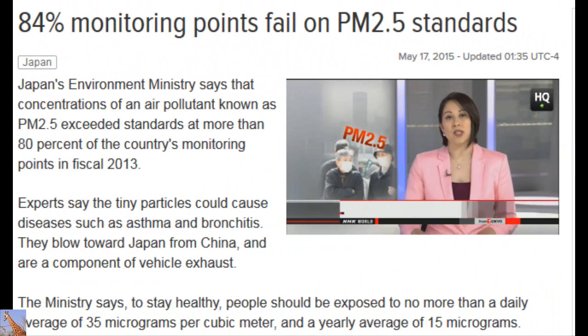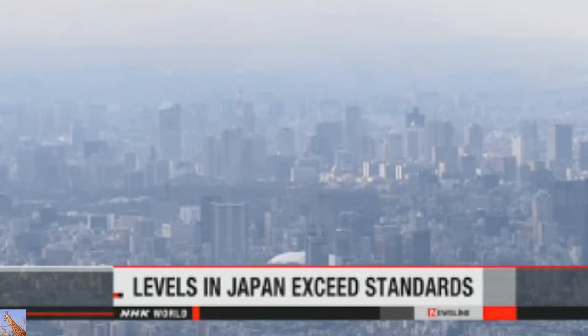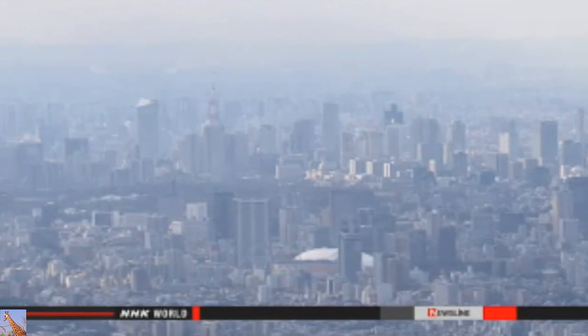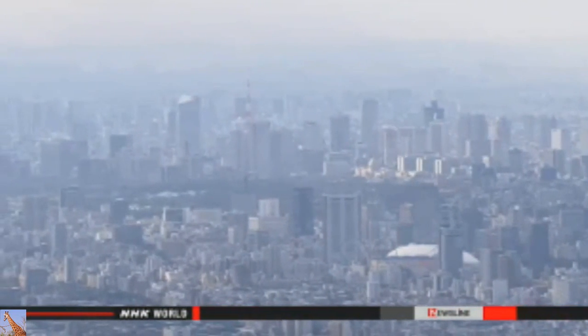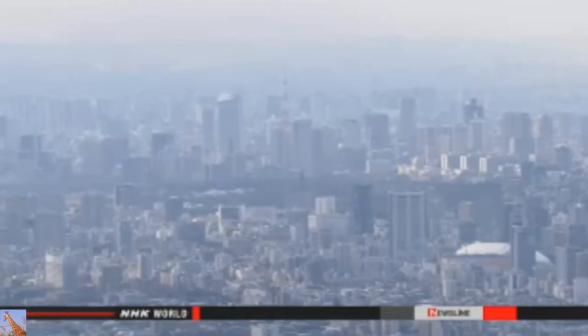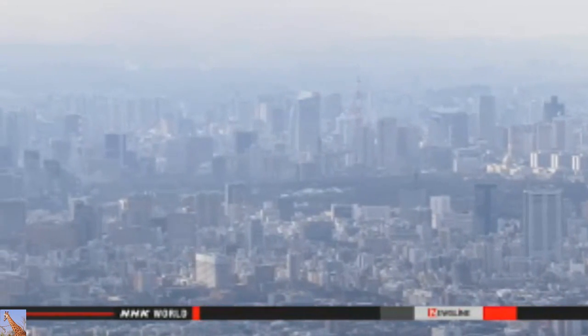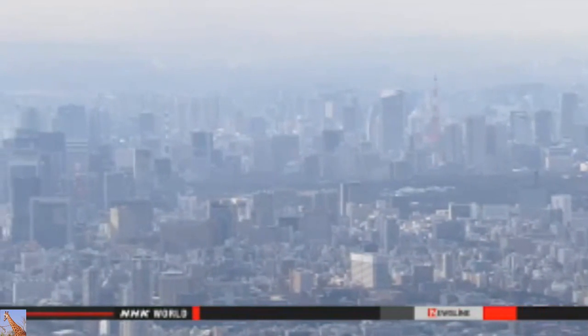Japan's environment ministry says that concentrations of an air pollutant known as PM2.5 exceeded standards at more than 80% of the country's monitoring points in fiscal 2013. Experts say the tiny particles could cause diseases such as asthma and bronchitis. They blow toward Japan from China and are a component of vehicle exhaust. The ministry says to stay healthy, people should be exposed to no more than a daily average of 35 micrograms per cubic meter and a yearly average of 15 micrograms.